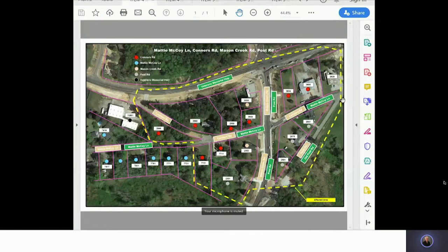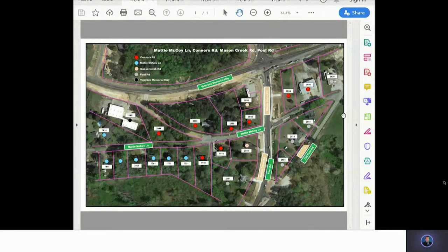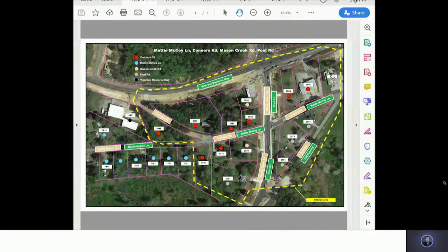That is correct, and the reason for that is that in the map, we try to capture lots that were either addressed or abutting the road. Some of these parcels along Veterans Memorial carry a Veterans Memorial address, and their driveway is from Veterans Memorial. So some of those would not be affected. Others, if there is no development on there, then the road would be named, and when the development comes in, they would have to use the new name.